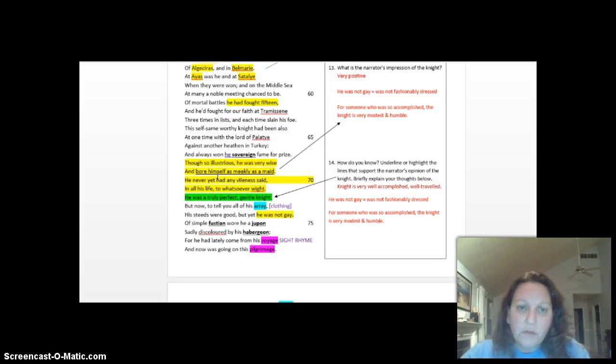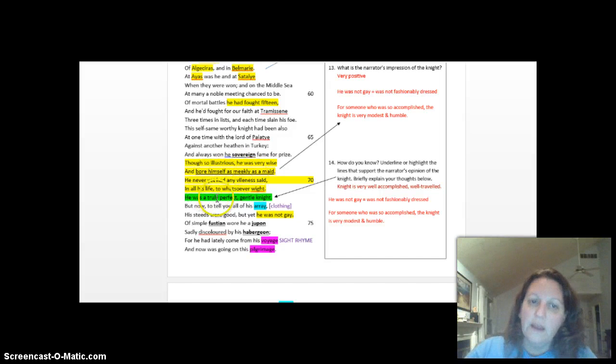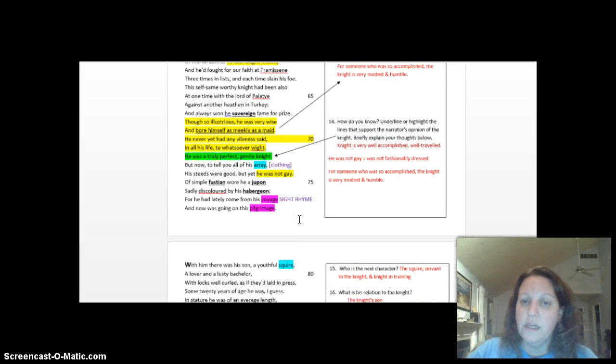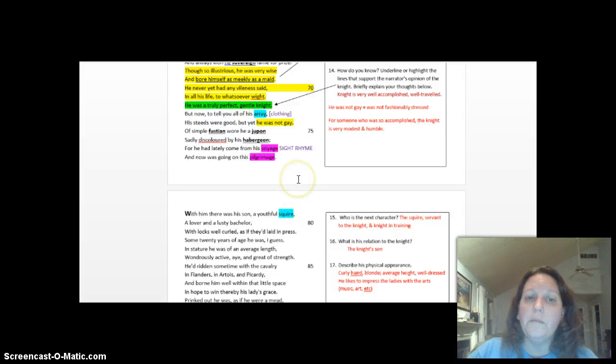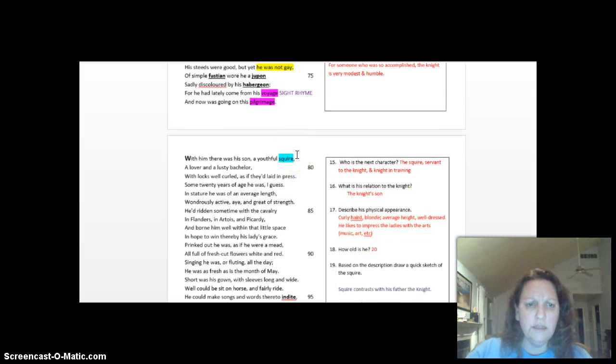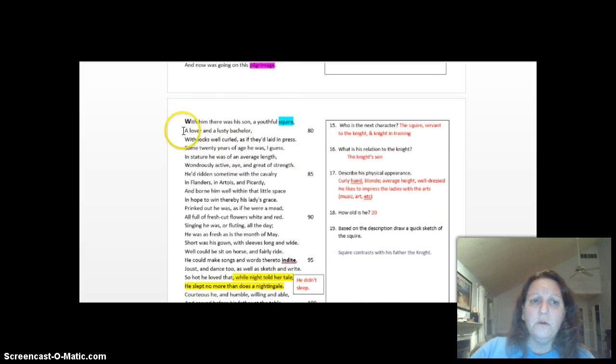Now, we have the description of the clothing. It says he bore himself as meekly as a maid, that he is modest, also in his type of clothing, his array, that he was very plain clothing. He's not very gay. Now, we're not talking about homosexuality here. We're talking about fashion. He's not wearing bright and happy kinds of colors. He is dressed in browns. It's not about what he wears, it's more about the deeds that he does. Okay? All right.